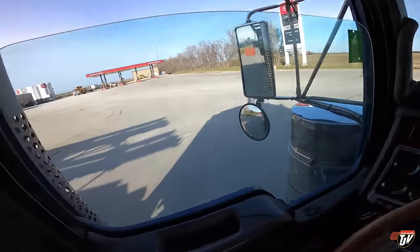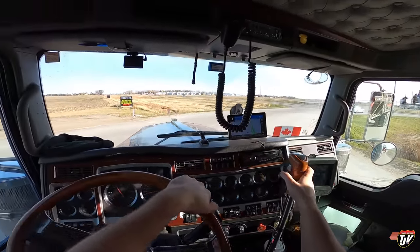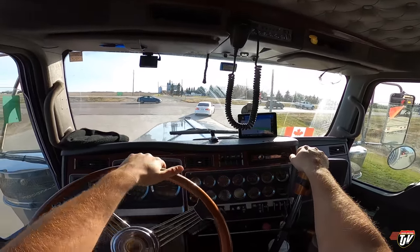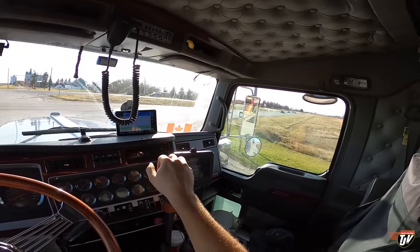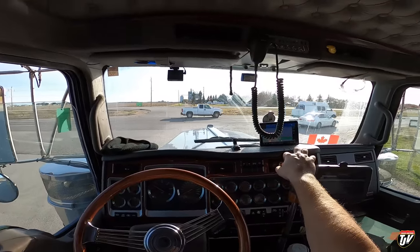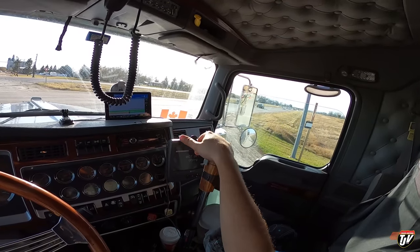Excuse me. Do you not have a stop sign? I guess not. Why do I have a stop sign then? Let's get there quick. Feels good to be back on flatbeds. Vans is sort of nice every now and then, but this truck is not designed to pull vans. It's like a giant parachute behind me. Just sucks the fuel. And it's not as fun.